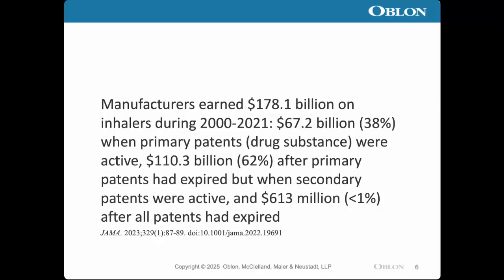Secondary patents, which are considered to be the device patents, were about 62% of the total sales, $110 billion. So you can see that having the medical device patent in the Orange Book gives you a tremendous tail on your sales. You're protecting the market after the drug has expired.